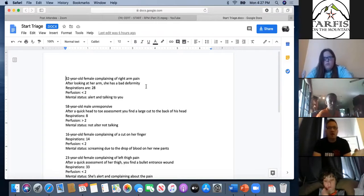What's the one that's automatically going to pop out at you? Immediate, yes, because it's the perfusion. Anything greater than 2 is considered immediate. Any respirations greater than 30, it doesn't matter what's going on, it's automatically immediate. And mental status, if they're not able to respond or answer your questions, it's immediate.